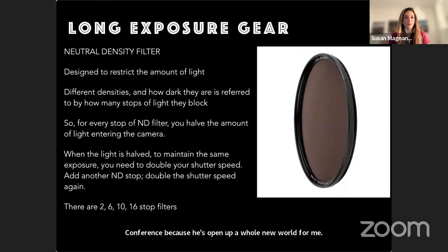I love messing with time. And I feel like filters give you the ability to have this superpower to do long exposures during the day. You become like this super strength, and you're able to blur time, and you're going to see it later on in my pictures. By using an ND filter, or neutral density filter, you're able to restrict the amount of light going into your camera, so you're able to extend your shutter speed.